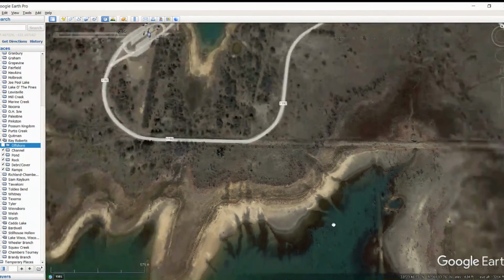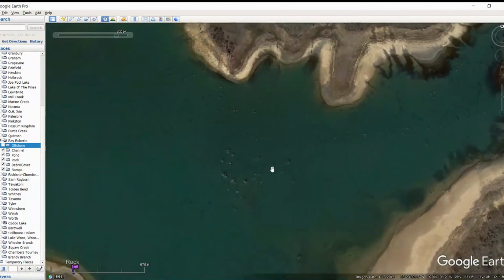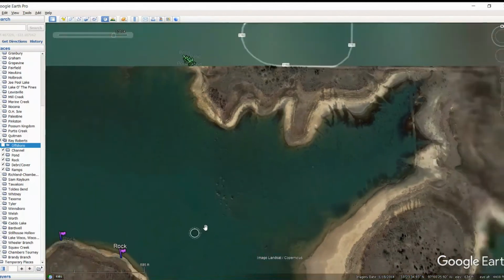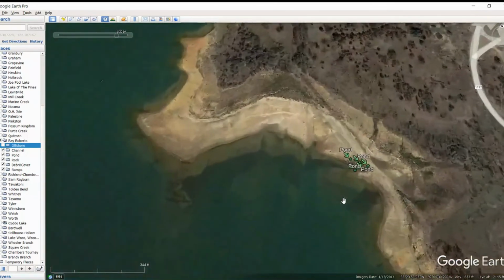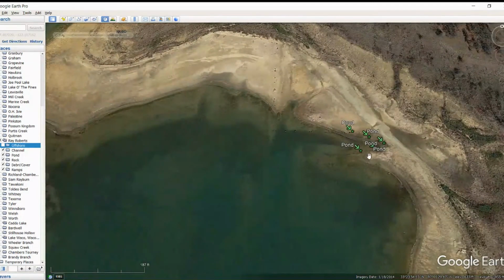The trick in this little pocket is going to be just getting back in there. There's just so much timber. It's going to be very difficult to get back in there to fish those areas. Also over in here, you've got a pond dam. You can see it right in here. Little mini pond dam, but you got one. It's right in there.